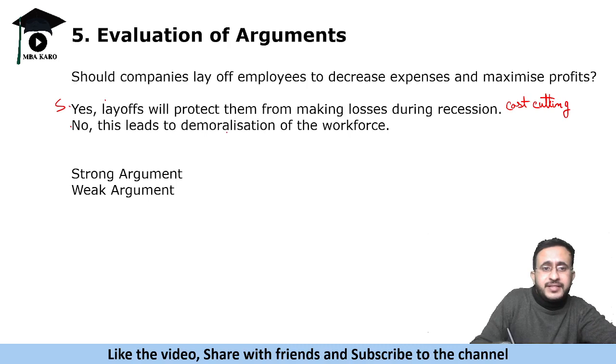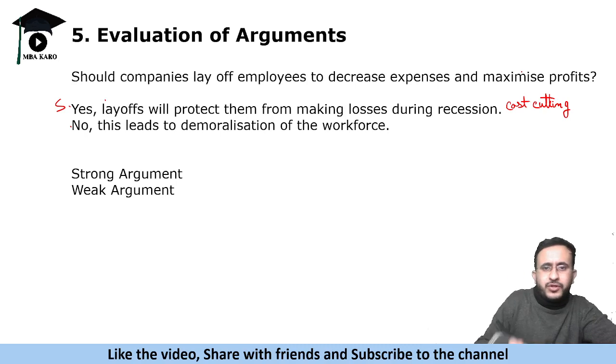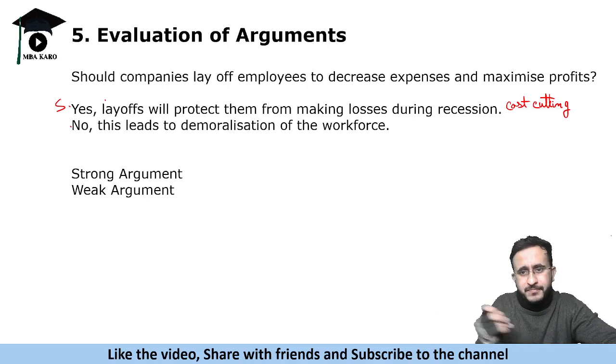Now second is given as this leads to demoralization of the workforce, right? Is it something a strong argument or not? Because it is opinion based, right? It is not something a conclusive thing. See, this is something which is conclusive. Of course, like if you cut down the people, the salary cost will go down and you will be less likely to make losses. Now if you lay off employees, demoralization of the workforce.